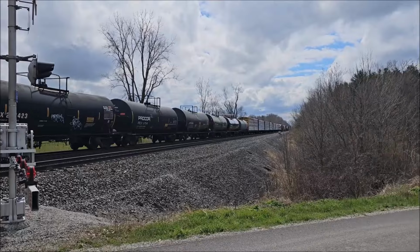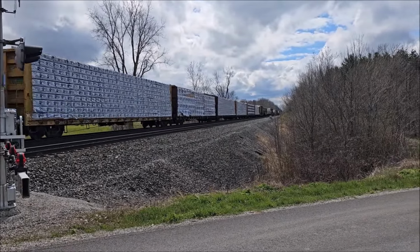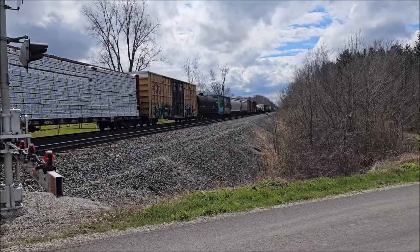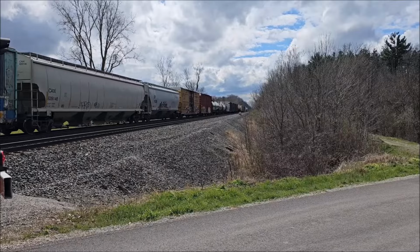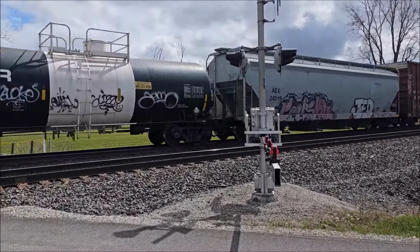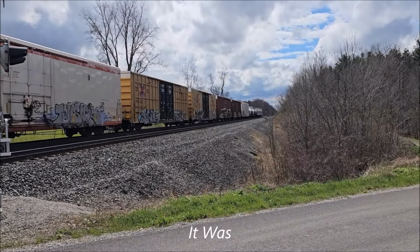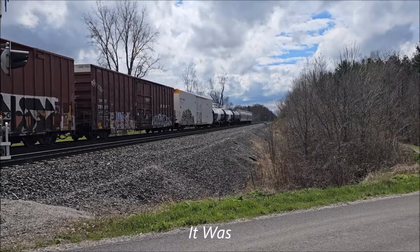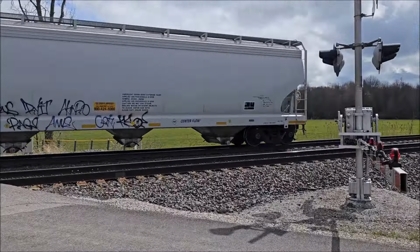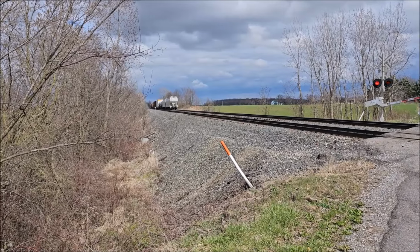More molten sulfur. And this is a big train. Yeah, I don't know. I think I see the end down here. Yeah, 1805, that would be phosphoric acid. I think it is. 41805. Okay, there she goes. One here for Alpha Road.